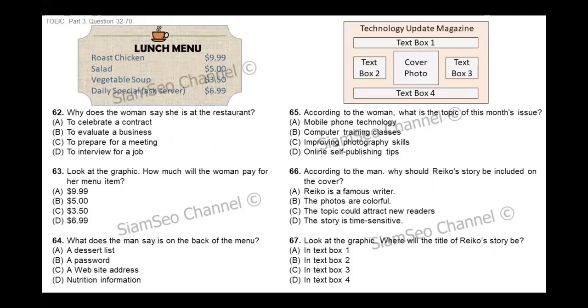Questions 62 through 64 refer to the following conversation and menu.